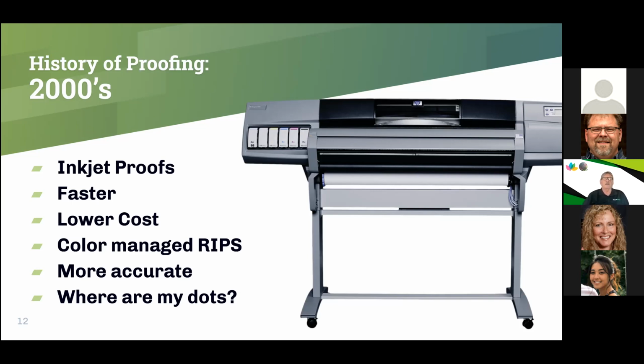And so the color quality was there, but then the cry was, where's my dots? I need to see dots. If this is a color proof, I need to be able to put a glass on this proof and see the dots. So RIP manufacturers went to a great deal of trouble to develop screen rendering technology for inkjets just to give the customer dots because they wanted to see them.